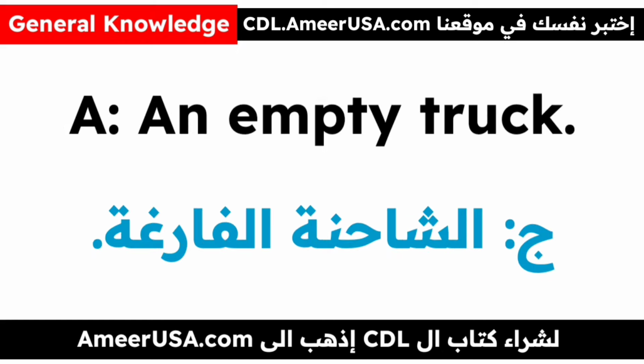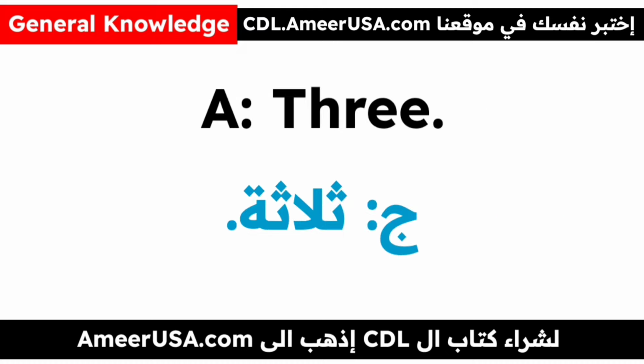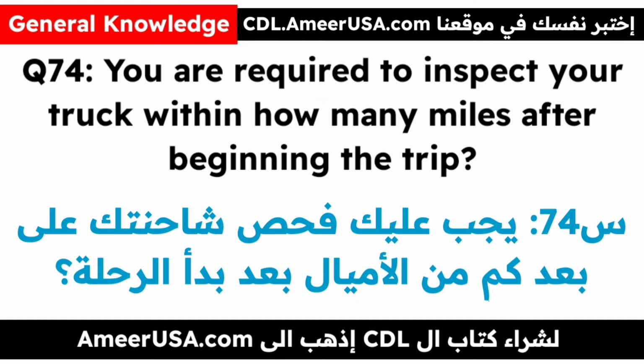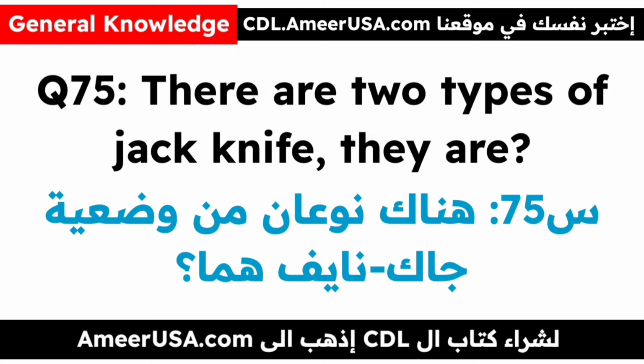The answer, an empty truck. Question number 73. How many red reflective triangles are you required to carry? The answer, 3. Question number 74. You are required to inspect your truck within how many miles after beginning the trip? The answer, 50.